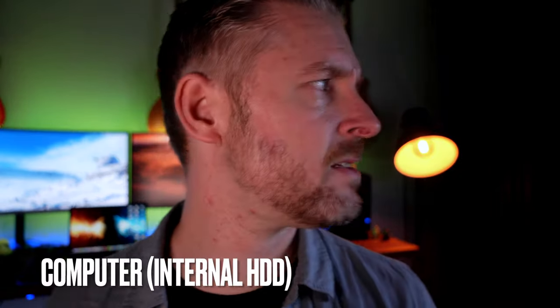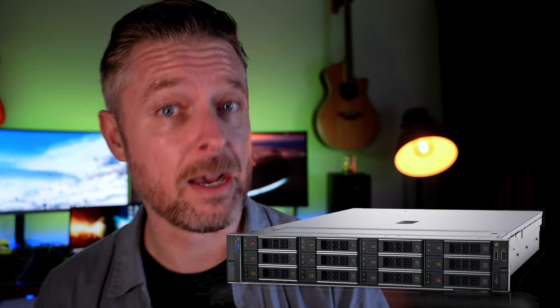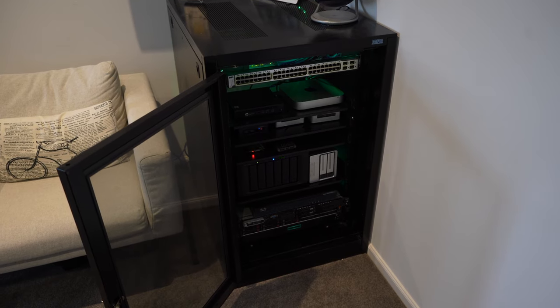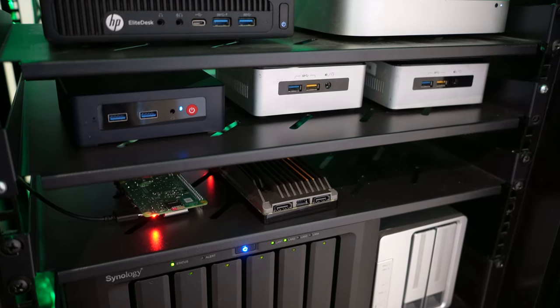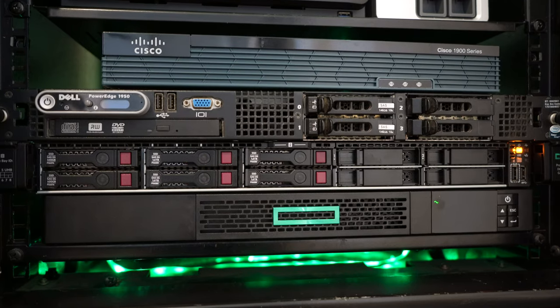The first one is on a computer. Do you have a computer in your home lab, in your home network? Do you have a server? Do you have something that's a little bit more enterprising? My home lab right here, I've got some little computers. I've got an Intel NUC, I've got a Raspberry Pi, I've got all of these little bits and pieces right here. I've got a fully fledged server as well, a full rack-based server.